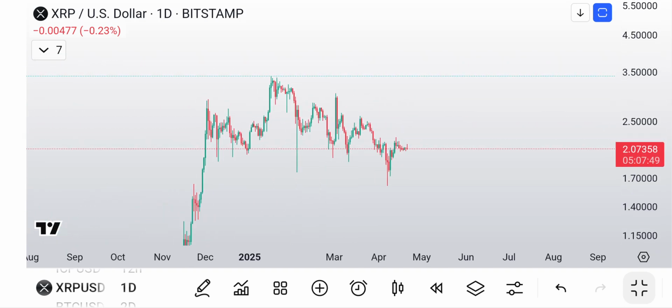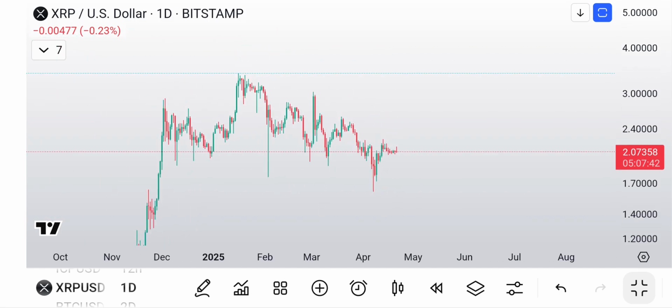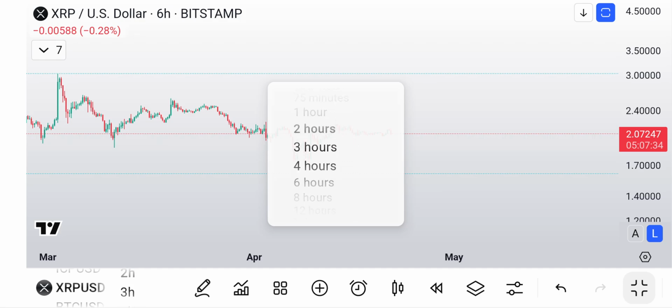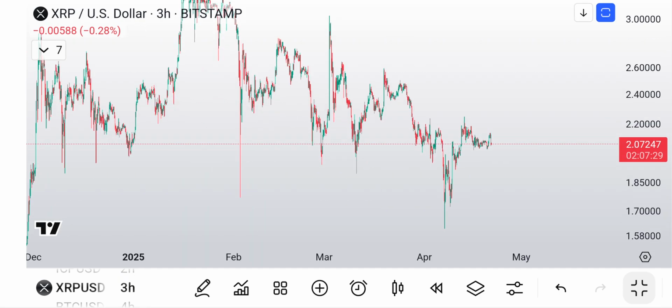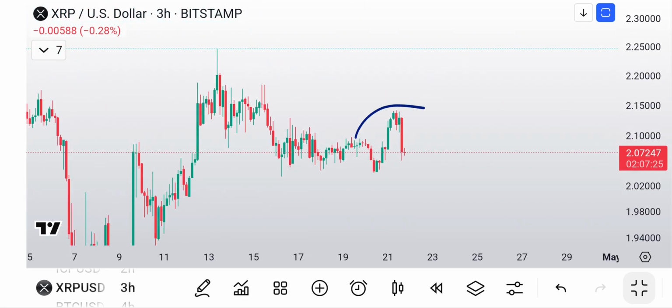So, yeah, we want to see this breakout pretty much. But that's the overall assumption, right, is for this to go higher and to get back up to here. But how do we get there? That's when we zoom in. So when we zoom in, it doesn't look all that bullish on the small time frames, especially just recently.